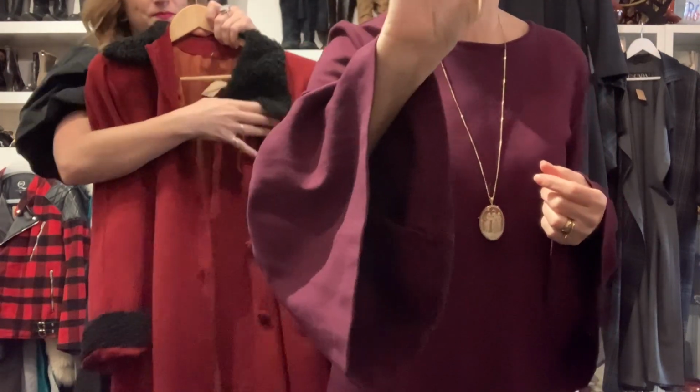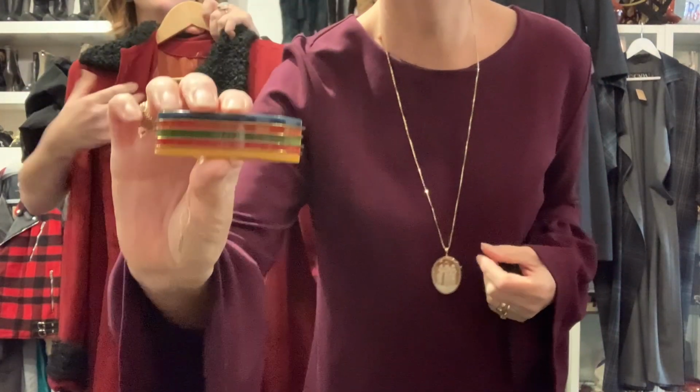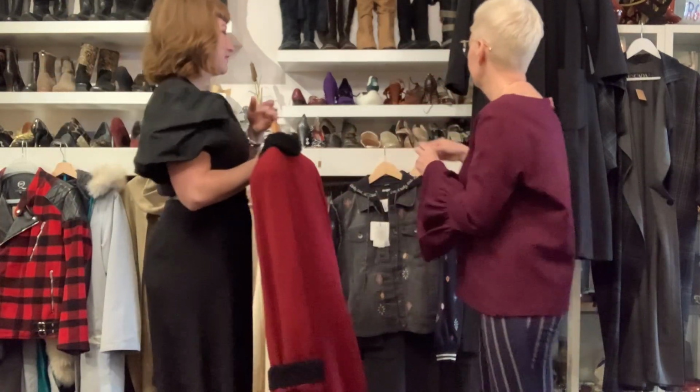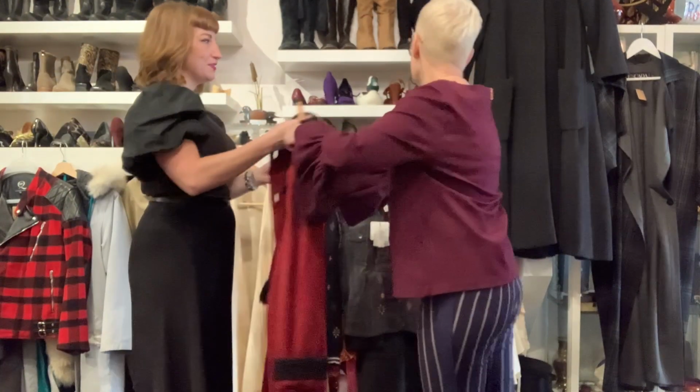And then Natasha picked this beautiful brooch. This is Bakelite. Bakelite was, of course, one of the first plastics ever done, and it's made with formaldehyde. Look at that on here. So gorgeous. This little Bakelite pin is $75. I'm going to take that. Sure.